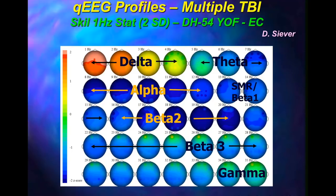Now we see in the 23 to roughly 28 hertz range, there's a little yellow dot over the left front. That's a little bit of muscle tension that got into the recording, and it shows up too as we get into the gamma band. Now notice the alpha is very attenuated, as well as the beta. They're in deep blue, and the delta is getting quite hot from those slow delta waves that are going on from both a white and a gray matter injury.